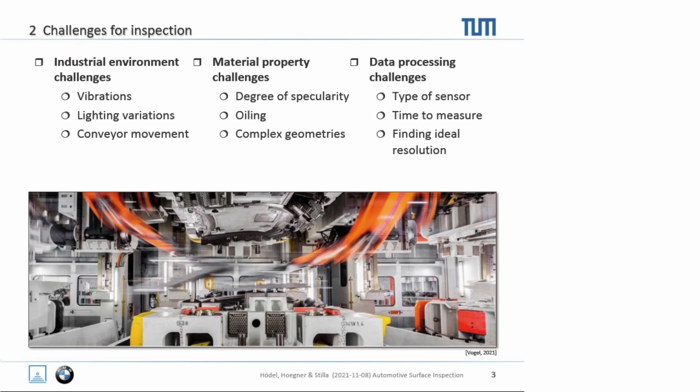The second group of challenges is that of material challenges. Since we use different types of steel and aluminium, we're dealing with different degrees of specularity, which is the degree of reflectance off of any type of metal. This can complicate inspection, as we will see briefly. Also, the components are oiled before they enter the press line, and this oiling is not always entirely homogeneous, so this can also be a challenge for photogrammetric inspection. And lastly, regarding material challenges, modern automotive production does entail the production of very complex geometric components. Anything from a fender to an entire sidewall can be punched out of one blank, which means we have a lot of different radii, a lot of different surface normals, edges, etc.